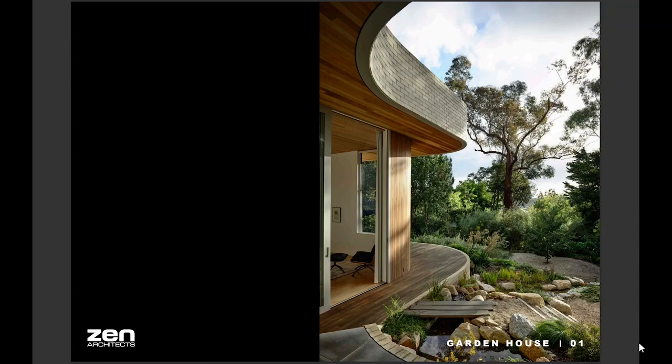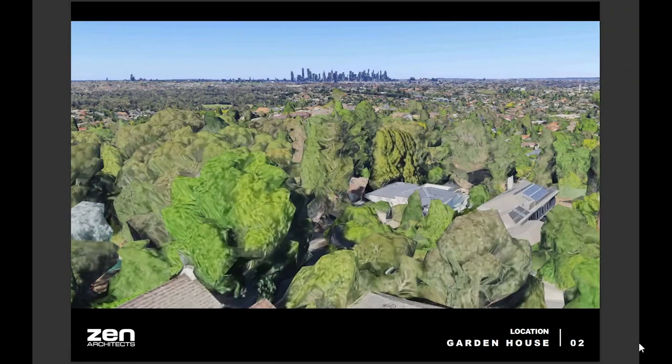So my name is Luke Rhodes, Director of Zen Architects, and today I'm presenting our Garden House. Garden House is situated within the Mount Eagle Estate, Eaglemont, Wurundjeri country. It is approximately 30 minutes east of the Melbourne CBD.